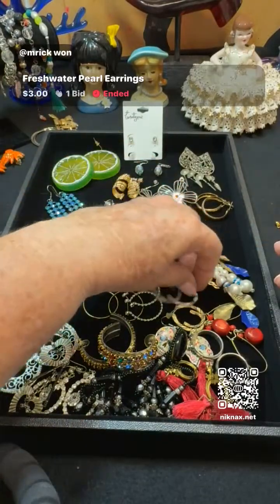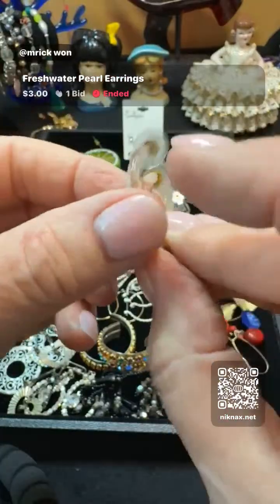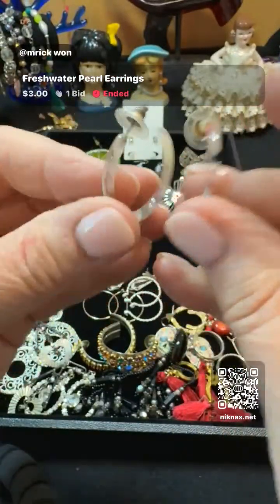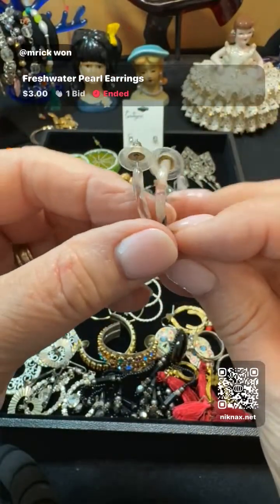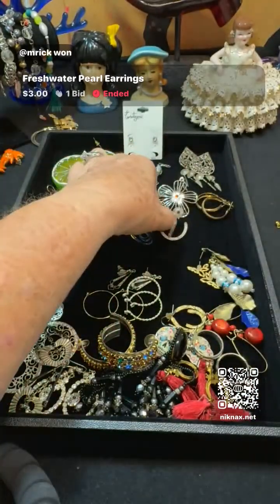How about some lucite earrings? These are so cool. I see lucite everywhere else, but here we are with some lucite plastic earrings for $1. How's that? Pretty neat.